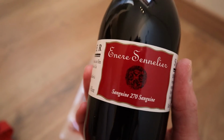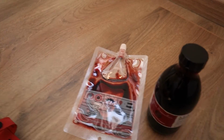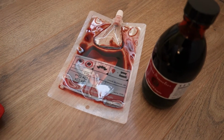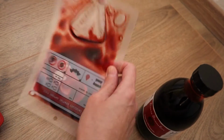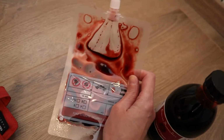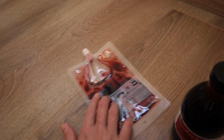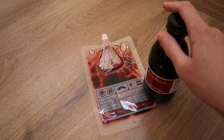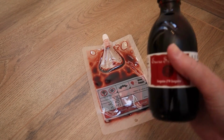But this is Encre Sennelier, also the shellac ink, but this is Sanguine. Insane. That's a Bloody Mary code, by the way. But you can get it in bottles like these. It is basically fake blood as ink, as an artist's supply. And as you can see, it looks like blood, and it is disgusting and gory, and I love it. You can also use it to make Halloween props with, which is what I did. But I just wanted to tell you about Sennelier Sanguine. If you like horror art, and doing that yourself, this is your best friend.